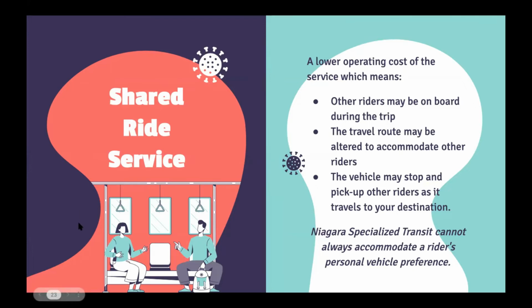So just like the other service that was available, the NRT On Demand, they also have a rideshare option. Just so they can get more people on a specific bus, and then accommodate other people to travel in similar areas to where you're going. And it also depends on the routes and how many people are on board.